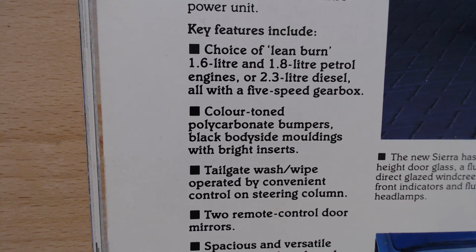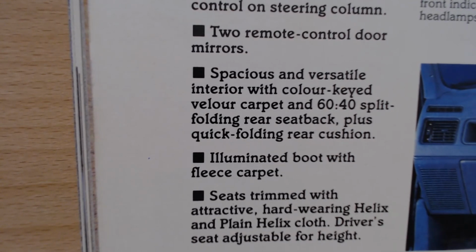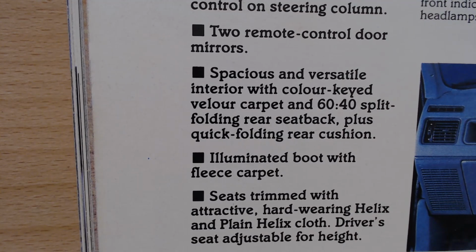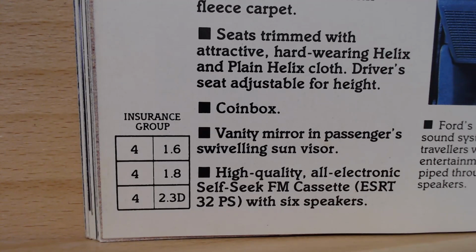So we've got a choice of engines: 1.6, 1.8, 2.3 litre diesel, all with 5-speed gearbox. We get colour-toned polycarbonate bumpers, black body side mouldings with bright inserts, tailgate wash wipe operated by convenient control off the steering column, 2 remote controlled door mirrors, spacious and versatile interior with colour-keyed velour carpet and 60/40 split folding rear seat back, plus quick folding rear cushion, illuminated boot with fleece carpet, seats trimmed with attractive hardware in helix and plain helix cloth, driver's seat adjustment for height, coin box, vanity mirror in passenger, swivelling sun visor, high quality all electronic self-seek FM cassette with 6 speakers.